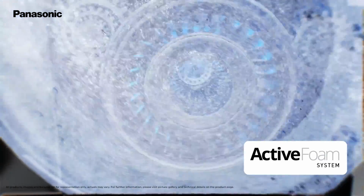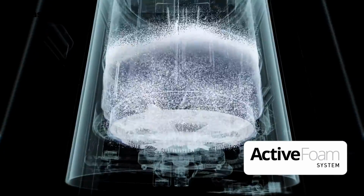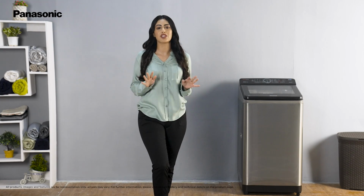The active foam system creates a dense foam which attaches itself to the dirt and dries it away from the fabric, without damaging it or leaving any detergent marks.